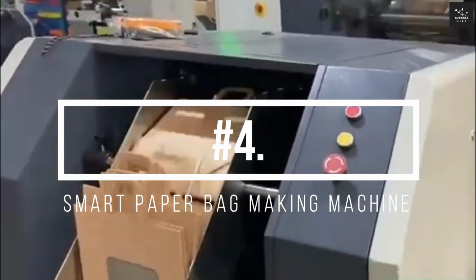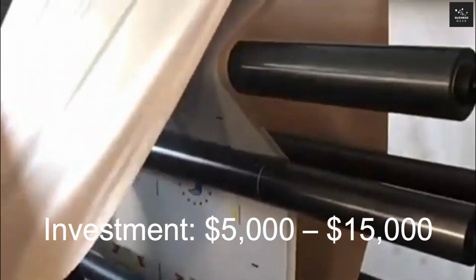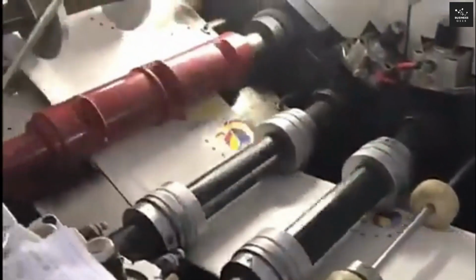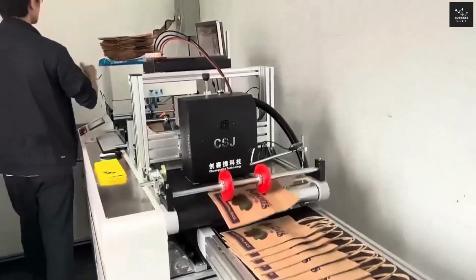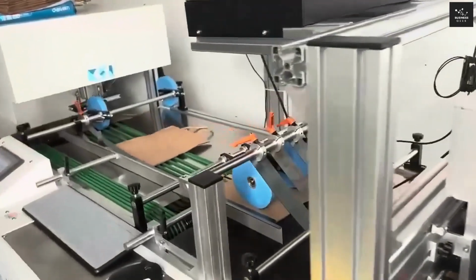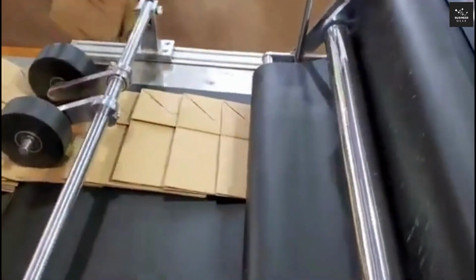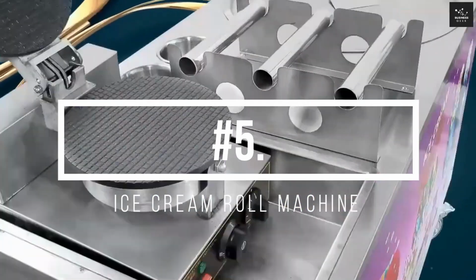4. Smart Paper Bag Making Machine. Investment range, $5,000 to $15,000. Best for eco-packaging suppliers, grocery packaging businesses. With the world moving away from plastic, the demand for paper bags is booming. This machine produces eco-friendly paper bags at high speed, in multiple sizes and shapes. Ideal for supplying to retail, food, and hospitality sectors, it's an excellent choice for green entrepreneurs ready to ride the sustainability wave.